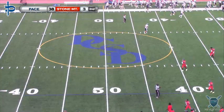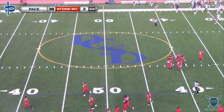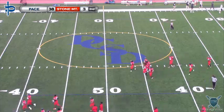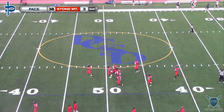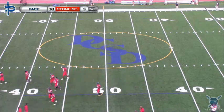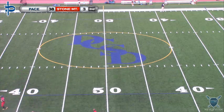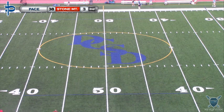Pace takes a 38-3 lead after, I believe, 1 reception by Keyshawn Perryman, 2 touchdown runs, a touchdown run from Justin Johnson and a reception from Jaden Thomas to bring the score to 38-3 here out in Stone Mountain, Georgia. We will take a break for halftime, and we'll see you back for the third quarter after this break.